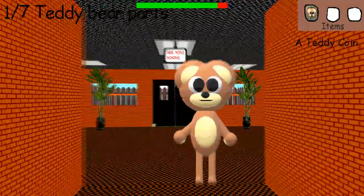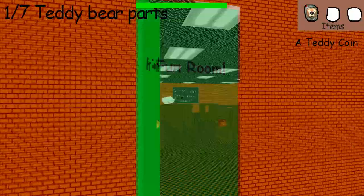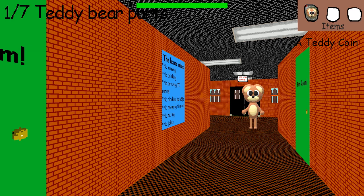A shiny teddy coin. To use it, just click on it with the left mouse button to pick it up. And when you find something you can use it on, one of the machines from the cafeteria for example, right click on the object with the teddy coin selected, that's how you use items, you know.